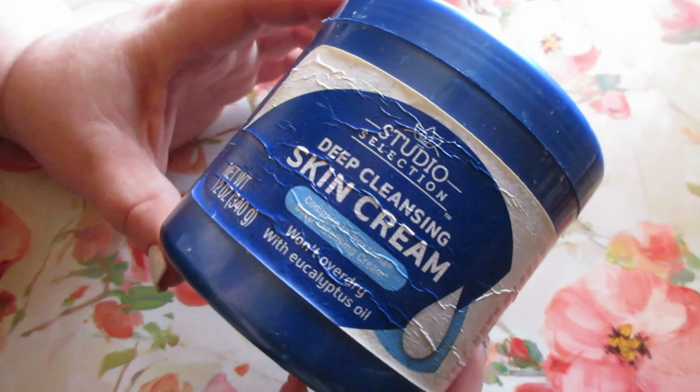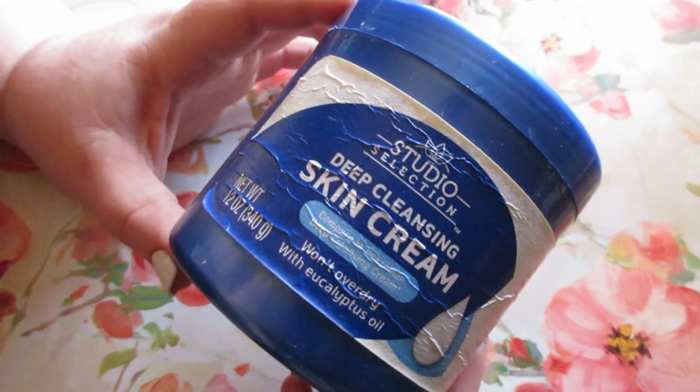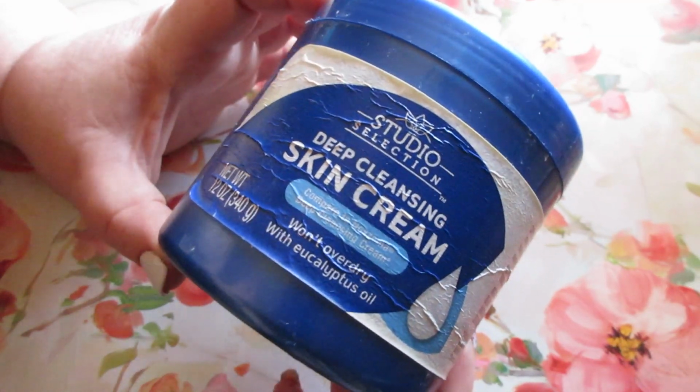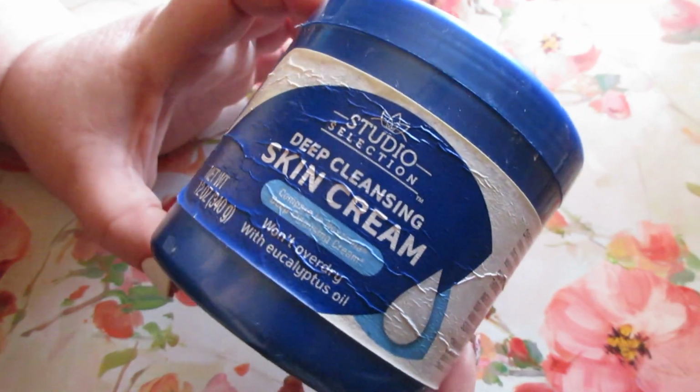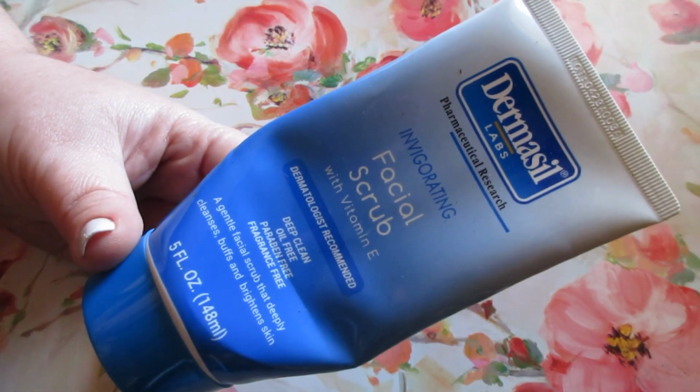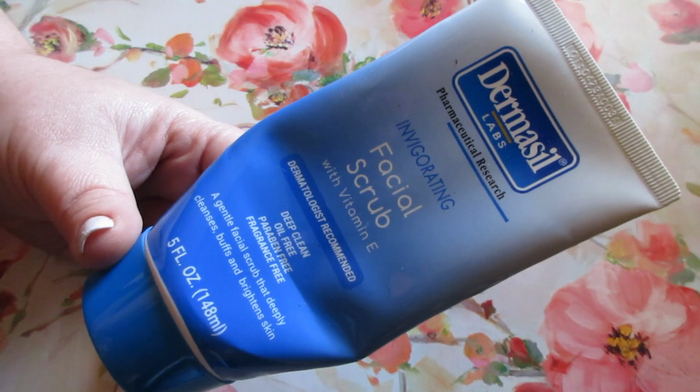I love the scent that it leaves behind. I love how it makes my skin feel. You get 12 ounces, and this was under $3, I believe, at the Dollar General. This is great.